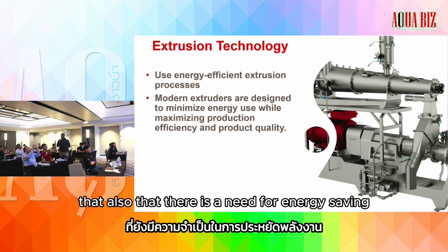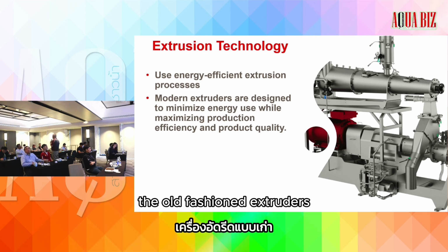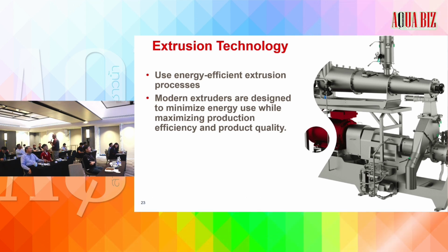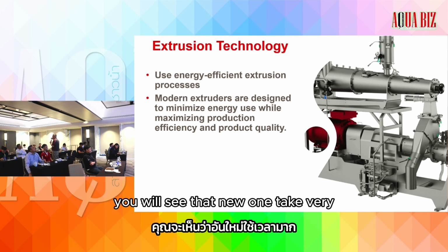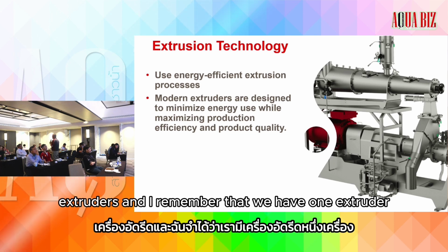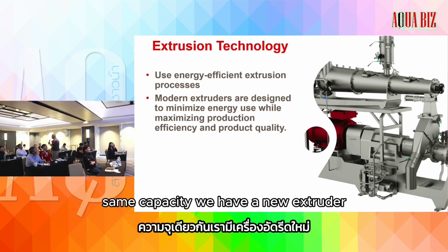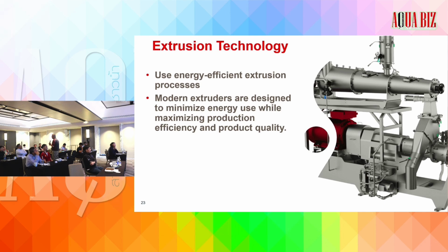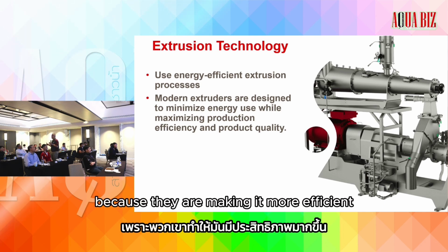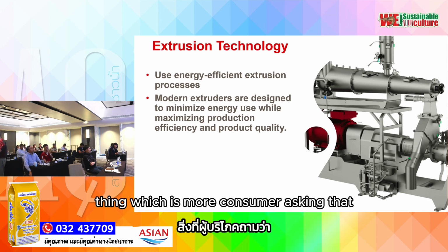Extruder manufacturers realized that there is a need for energy saving, and you will see a very big difference between the old-fashioned extruders and the new ones. You will see that the new ones take a very small amount of energy compared to the old extruders. I remember we had one extruder which had maybe a 75 or 150 horsepower motor. With the same capacity, we have a new extruder which has only a 35 horsepower motor. There's a big difference because they are making it more efficient, more of what consumers are asking for.